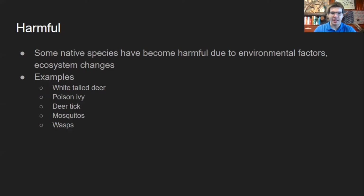Another example of this is poison ivy. As weather gets warmer and warmer, poison ivy has an easier and easier time surviving through the winters and spreading earlier and earlier in the season, and it's starting to choke out all of the other competing vines. And so now that's a huge problem.